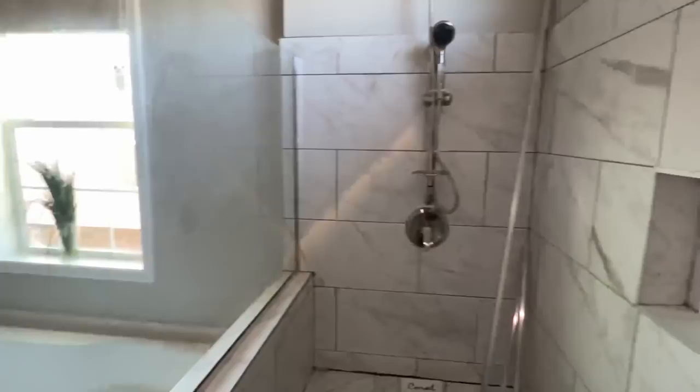Let me see if I can kind of get a full shot of this bath for y'all before we head out.